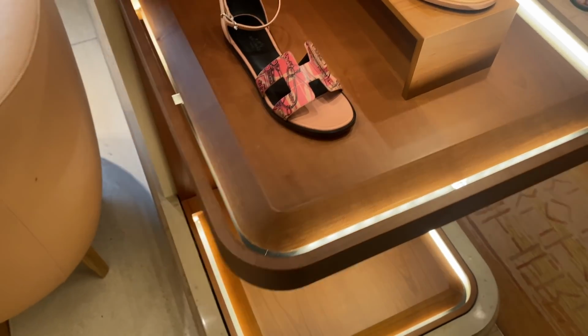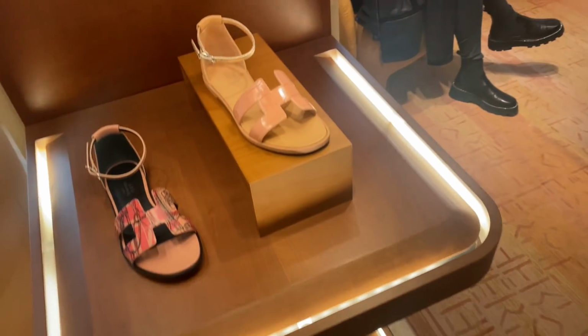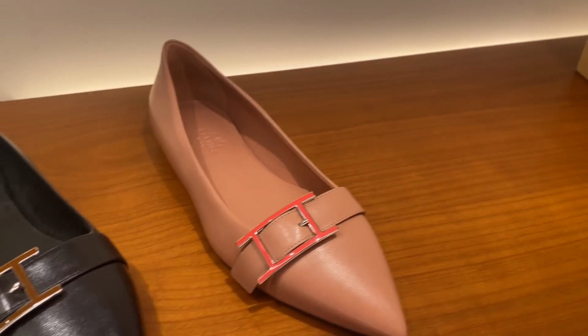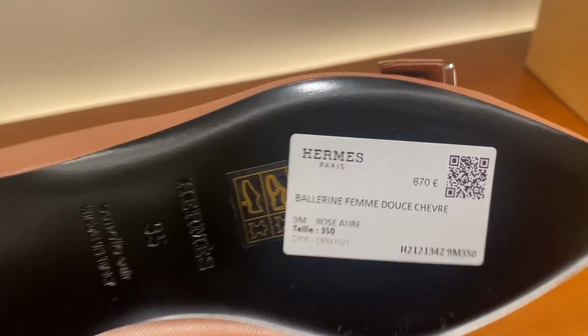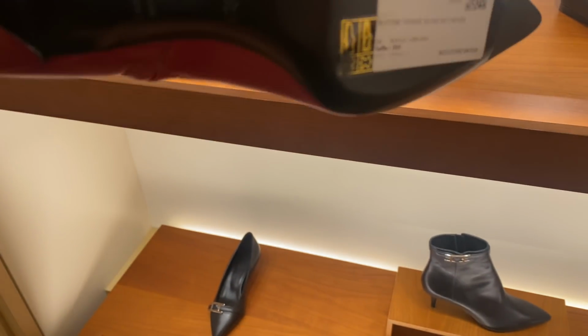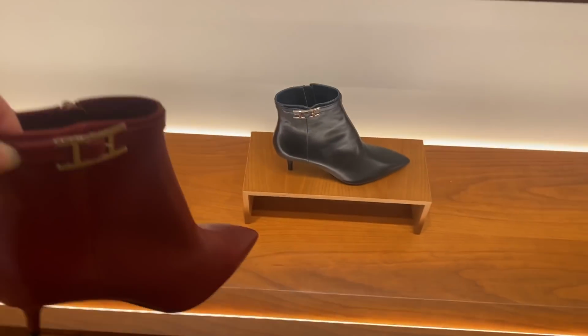So pretty, and I love this pink color. This with the rose gold. So pretty. I love this dusty rose color. It's gorgeous. Rose oak, that's the color, right? That's like a really beautiful pink rose oak. So pretty. These ones, Rouge Sangria. I love the red of these. So pretty.